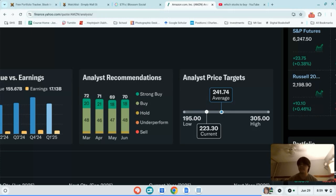So by the end of 2025, analysts on average think it's going to be 241, which I think is a perfectly good price. I bought a bunch of shares at 215 last week, so it turned out to be good. The lowest any analyst in the entire world thinks is 195. What was crazy about Amazon is that a couple months ago it was under 195. So I'm like, man, I love this company and it's way undervalued. That's why 17% of my portfolio is in Amazon, and of course the high is 305.